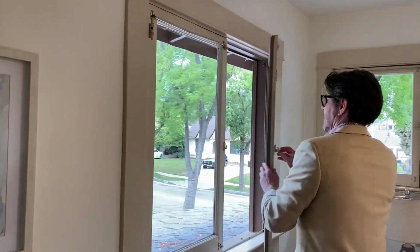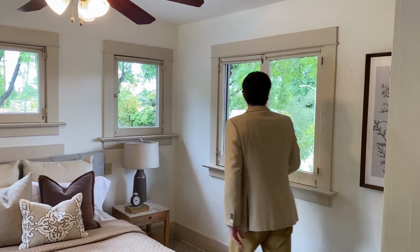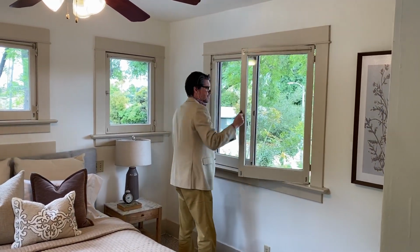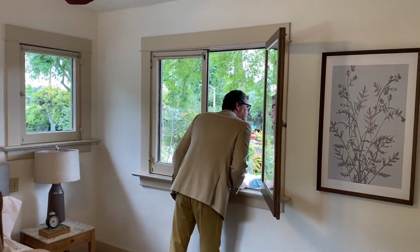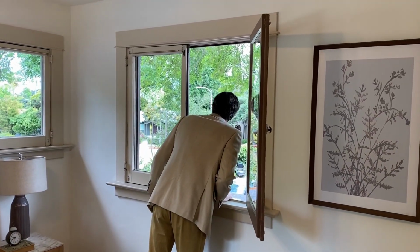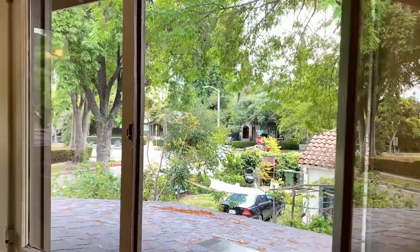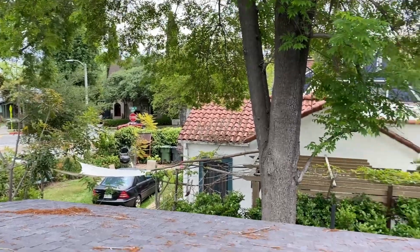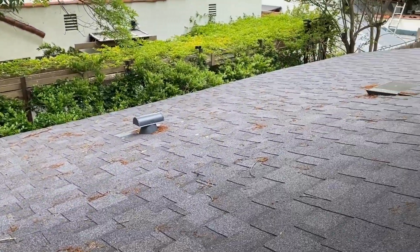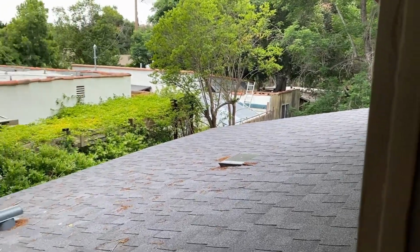Close that. And then, of course, you've got the other side here. All these windows work perfectly. I just washed them the other day, so they'd be nice and clean. And again, seeing the roof out here. They did a nice job with those vents too. Look more aesthetic.